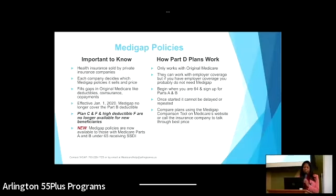Plan C and F, and then high deductible F, are also no longer available for new beneficiaries. However, if you already have these Medigap policies, you of course can maintain or retain them. It's just that the cost may, of course, increase because the pool of new folks is not available anymore.